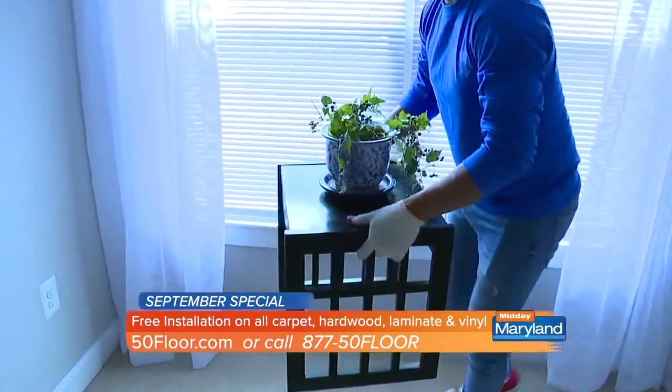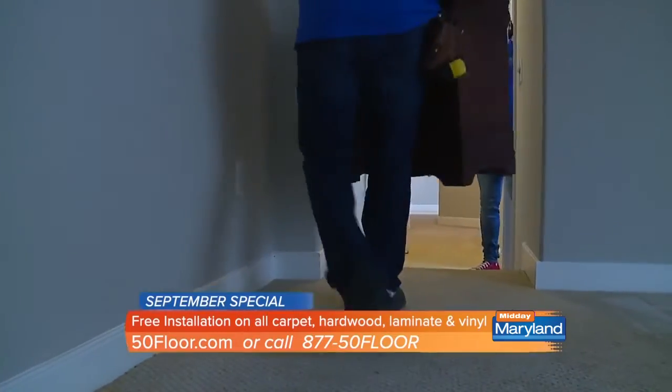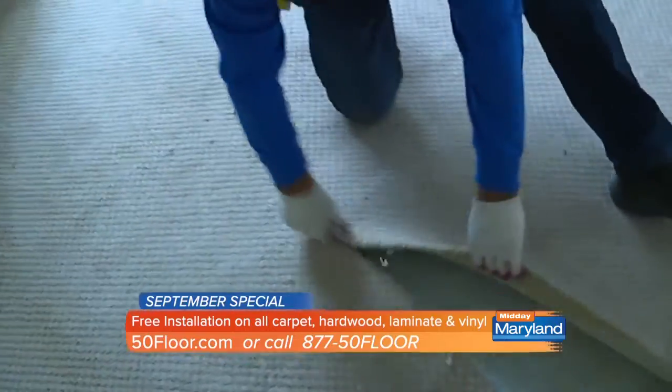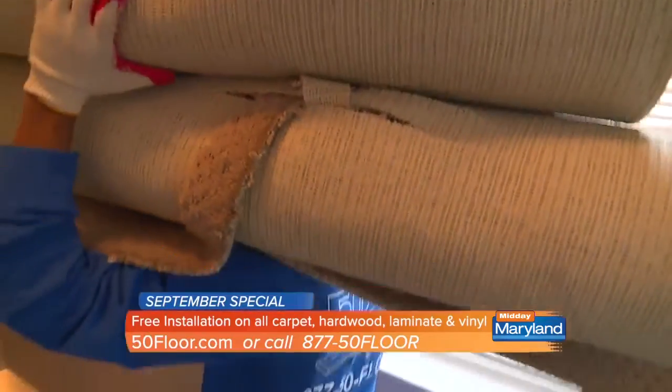So what 50 Floor does is walk you through every step of the process. Once you have picked out your flooring, a time is scheduled, with your input, for the crew to come out and do all this work. You're not going to do it. The crew is. They're going to first move all your heavy furniture off to the side. They have furniture straps. They're very good at this. Then they're going to uninstall your old floor, pull it all up, and cart it away. If it's carpet, we try to recycle it.